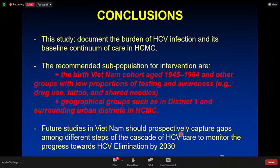And we recommend some subpopulations for intervention: the birth cohort aged 1945 to 1964, and other groups with low proportion of testing and awareness, such as people who use drugs, have tattoos, and share needles. And also some geographical groups, such as District 1 and surrounding urban districts in Ho Chi Minh City.